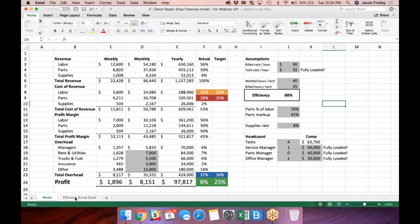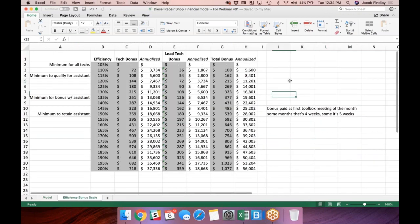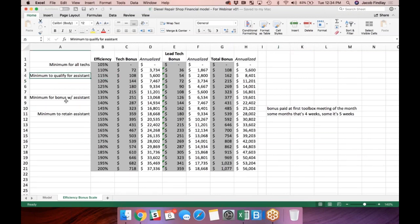Let's talk about a potential efficiency bonus. A couple of webinars ago, or maybe it was the last one, we talked about flat rate, and it's controversial. Not everybody wants to do it. An alternative to going to flat rate is introducing an efficiency bonus. Here is an example efficiency bonus scale that has actually been used in a shop.